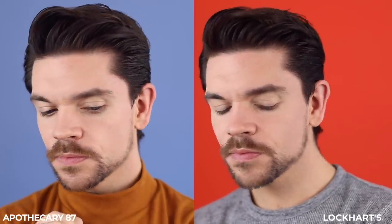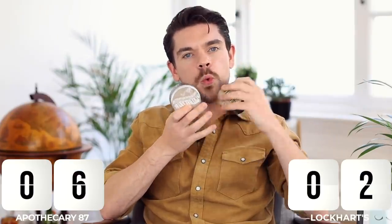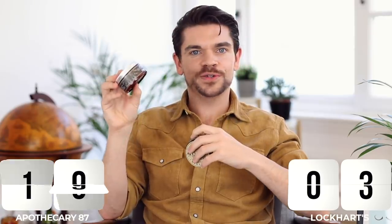Now into finish. I like the texture of both these products. I like that in a clay, and that's kind of what I'm expecting. I want a bit of movement in the hair, I want a bit of definition, and you definitely get that. But when we're looking at the Lockhart's one, it says it's matte, and I think it's got a slight sort of shine to it, a natural gloss, but it's definitely there. Versus the Apothecary 87, which although feels slightly waxier, I think looks slightly more matte. And I think with the versatility of the product, it tends to have a better finish all round. So I'm gonna give 1 point to Lockhart's and 4 points to Apothecary 87.